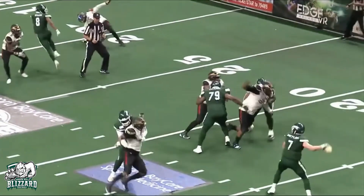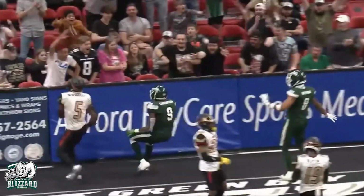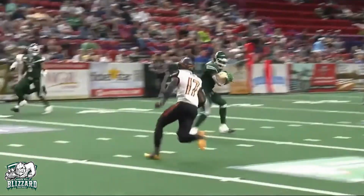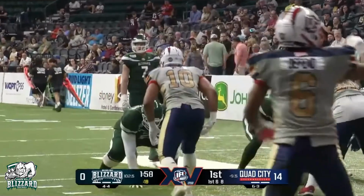Shaq Currington with another receiving touchdown. Got that defender on skates. And he was wide open there on that crosser. In the open field, it was him versus Justice King, and King was left in the dust. First and goal from the 8.